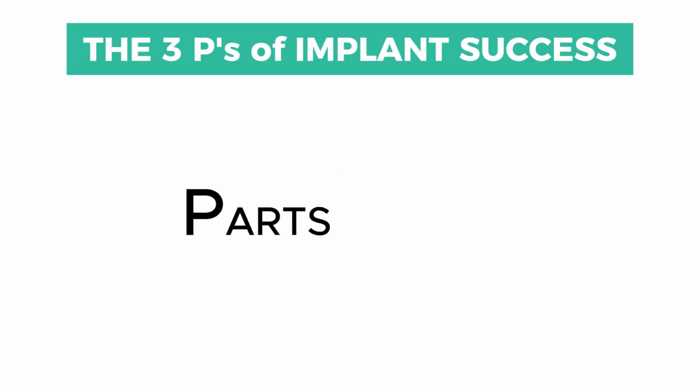So let's start with the first P, parts. And this is where you may get your first surprise. Patients usually assume there's a single fixed cost for implants, but the real final cost depends on each patient's individual needs. Sometimes a tooth has to be removed first. Sometimes bone grafting is needed. Then comes the implant, the abutment, and the crown. On top of that, there are scans, x-rays, and follow-up visits along the way. What looks like a simple number in the beginning often becomes significantly higher once the full picture is clear. And that's the number that actually matters to you.